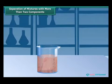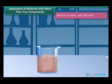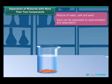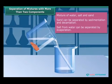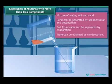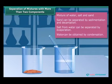Let us do a workout. If you are given a mixture containing water, sand and salt, how will you separate the three components from one another? You will leave the mixture undisturbed for a while to separate sand. Sand, which is heavy and insoluble in water, settles down at the bottom of container. The mixture is then separated by decantation to get sand. Now, salt being soluble, is completely dissolved in water. This is done through evaporation and condensation.